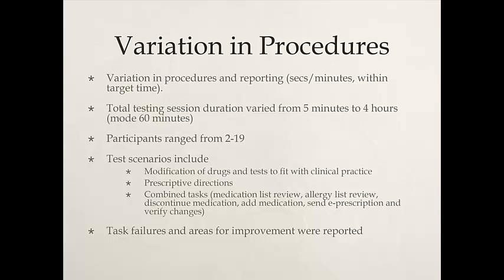Some of the systems did a great job setting up rigorous scenarios where they tried to modify it to fit the appropriate use of their system. So if it was an orthopedic system, they tried to use orthopedic labs, orthopedic drugs and things.